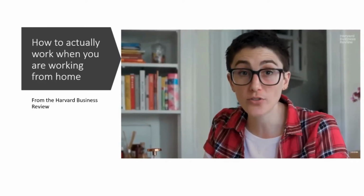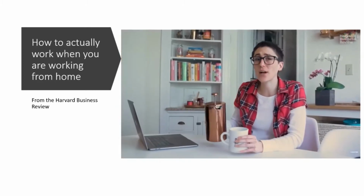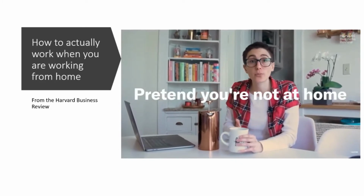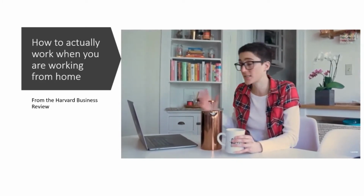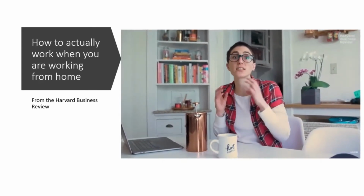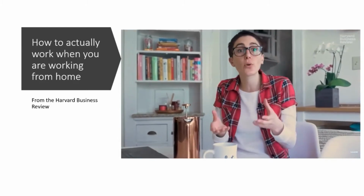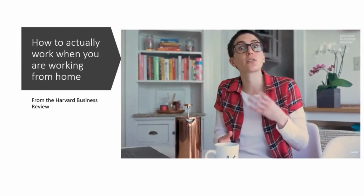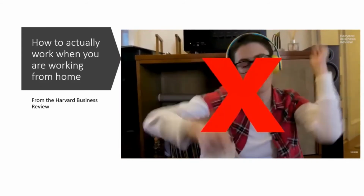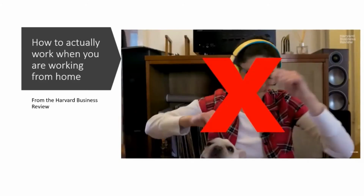The second thing you want to do is make a schedule and stick to it. It may sound silly, but you actually want to pretend that you're not working from home. So get up as you normally would, pour yourself a cup of coffee, sit down with your computer. It's good practice to play out for yourself what's acceptable and not acceptable to do during office hours. So for example, when you're at work, you're not going to play with your dog or listen to music, so don't do them while you're at home actually focusing on your work.